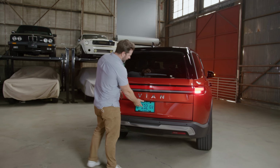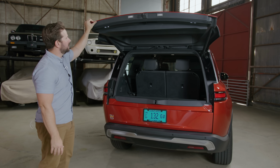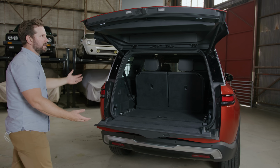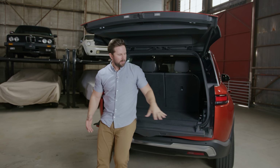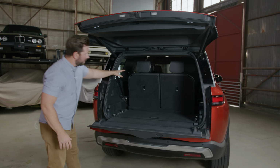You have this split kind of design where the top comes up, and then the bottom goes down, so you have a nice little seat. Be on the beach, hanging out, you got some shade, you can still just kind of chill here. Really cool, very Range Rover-esque. And in the back, you'll notice we have a third row here.